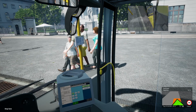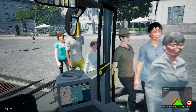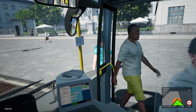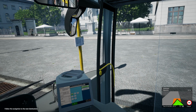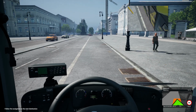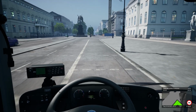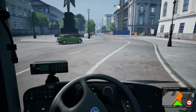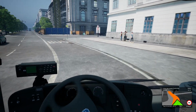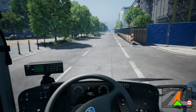Where are we all going, chaps? Are we getting on this bus? All your favourite Fernbus passengers there getting on. Right, when are we due out? Oh, right, the timetable's back to being normal now. Yeah, so some of the AI traffic could really do with being fixed. But I'm sure it will be. That's just what I keep telling myself. All these faults, I just keep saying it will be fixed. This is early access, they will fix it.